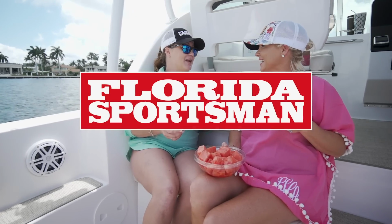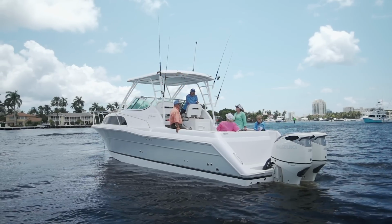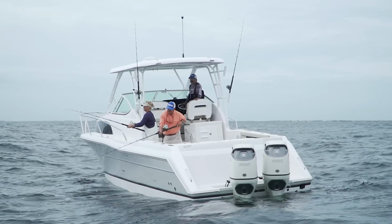Welcome back to Florida Sportsman Best Boat. Join our hosts as they check out the Stamas 370 Aegean, an outboard powered express with room for the entire family and features for the avid sport fisherman.